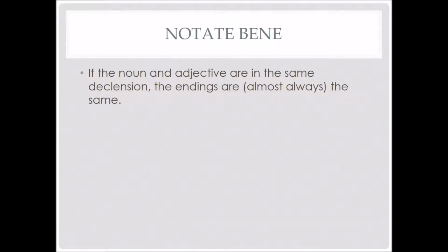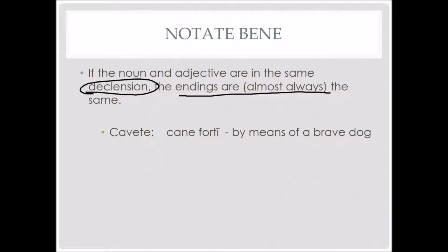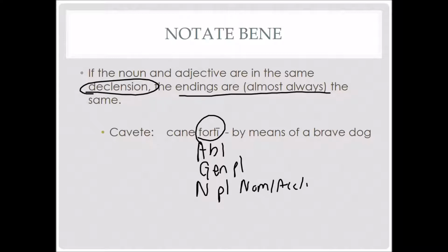So just to repeat myself, remember that if you know how to identify what declension your adjective and your noun are in, if they're the same, you can almost always just copy the ending. It's when they're different that we need to be a little bit more wary, and we need to think about case, gender, and number. And then, of course, when we're working specifically with third declension adjectives, remember that in the ablative singular, the genitive plural, and then the neuter plurals in the nominative, accusative, and vocative, we're going to be working with an I instead of the normal endings, either an I in place of the normal ending, or we're going to take that ending like the genitive plural and add an I before it.